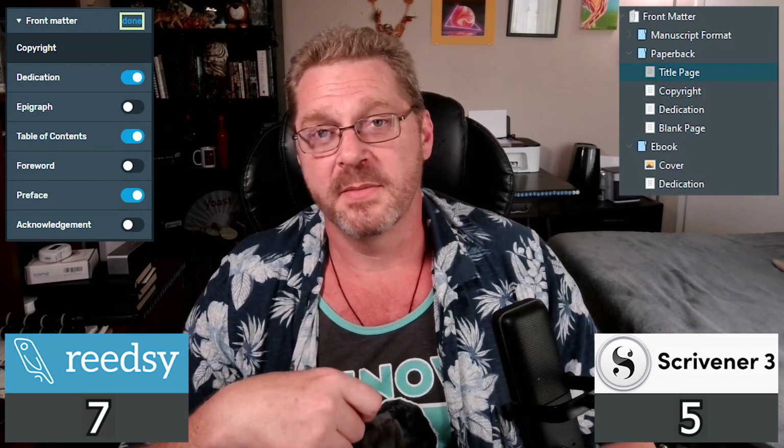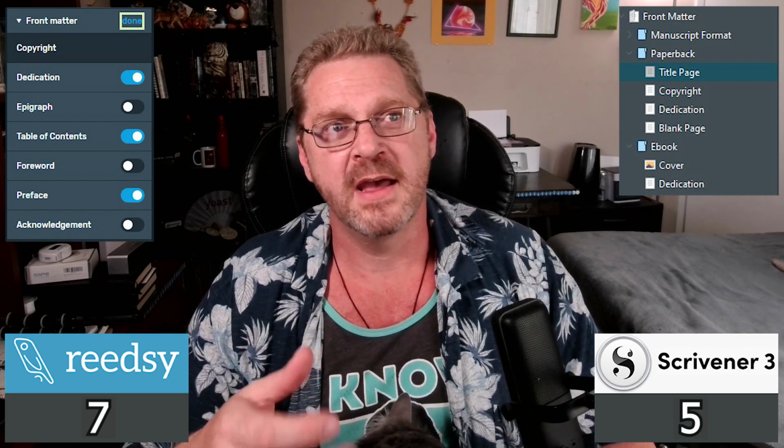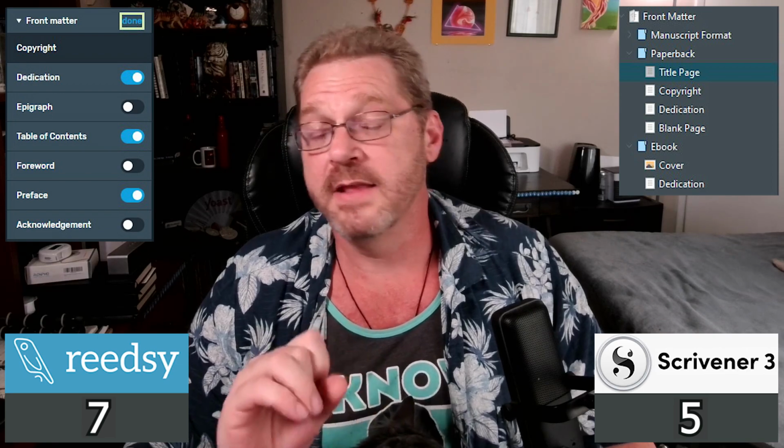Granted, Reedsy's ability to add and remove front and back matter is a hell of a lot easier because it's just a toggle switch and then you can click on it and edit whatever you like. With Scrivener, if you're missing something, you just right click, create a new file, and you're good to go. So it's relatively easy to add front and back matter in either platform.